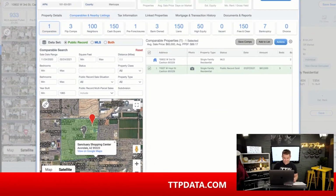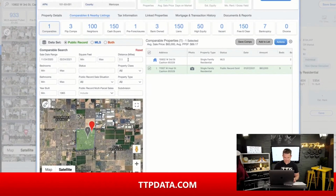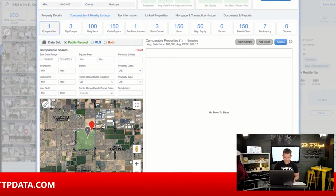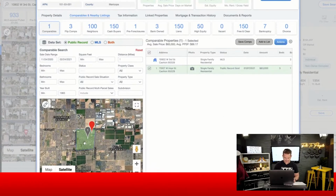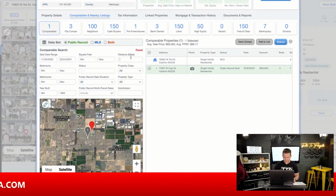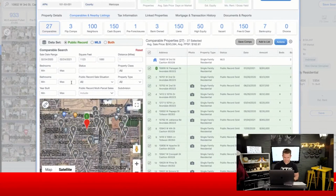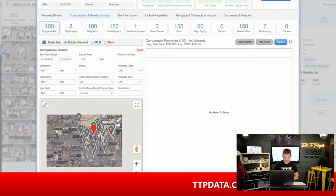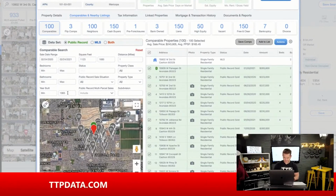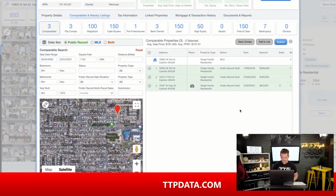We only have this one to work off of, so we're going to have to expand this. All right, we're going to have to get rid of this area here, and we're going to have to expand to a mile distance to really get some older comps. Cancel, get that out of there, boom. We're going to open this up to a mile and reset. Oh, 1 mile, 1965, boom. Let's open this up to 1970 to see if we can get some olders. There we go.